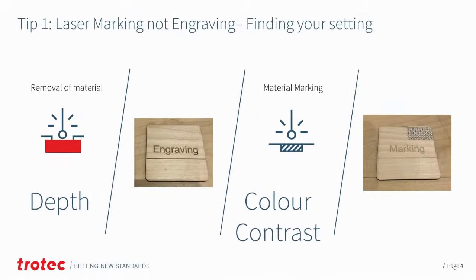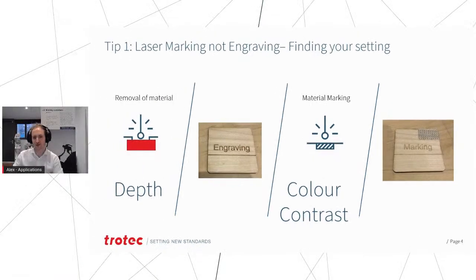Let me make this a little bit bigger. Over here, in the top right-hand side where it says marking, you can see that I've added a little bit of black ink to the material. Some materials you can't always get a great contrast straight away, but there are often other workarounds to bring that information and detail out of the material itself.